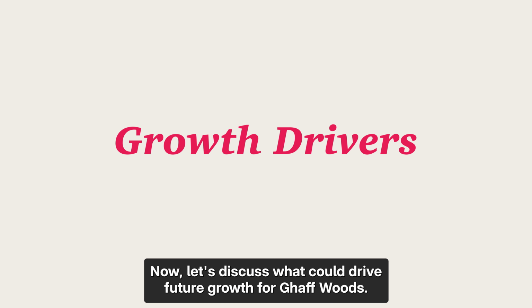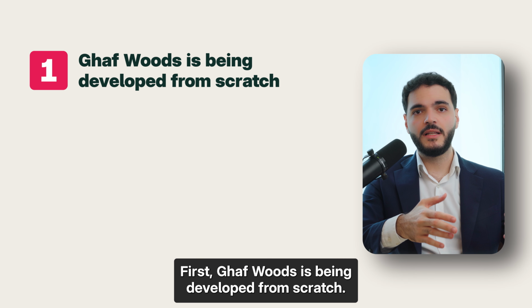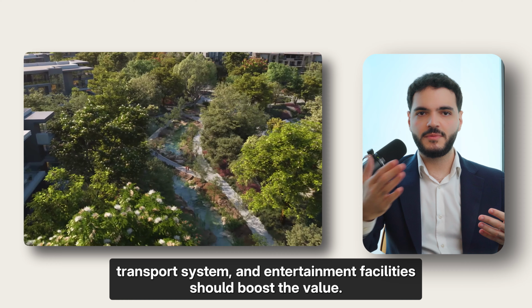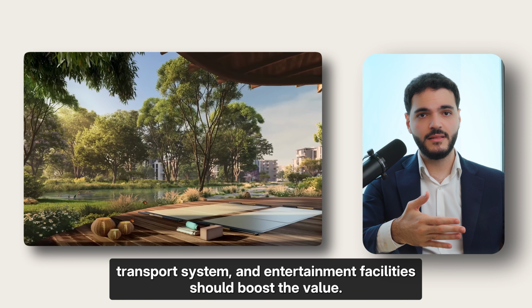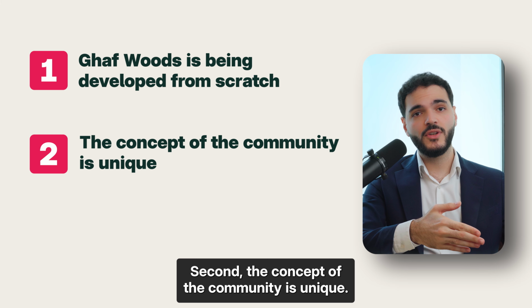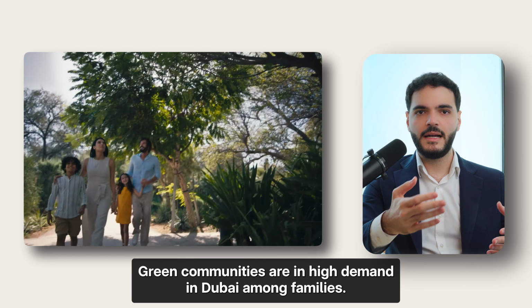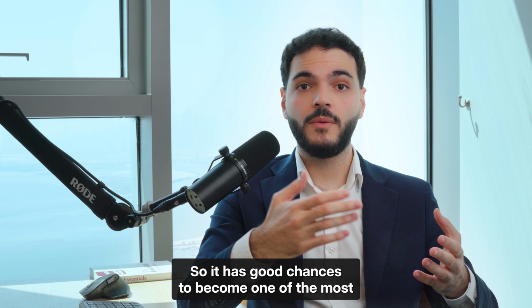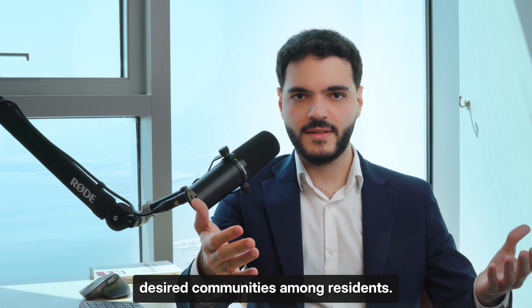Now let's discuss what could drive future growth for Ghaf Woods. First, Ghaf Woods is being developed from scratch, so the future development of the infrastructure, transport system and entertainment facilities should boost the value. Second, the concept of the community is unique. Green communities are in high demand in Dubai among families, so it has good chances to become one of the most desired communities among residents.